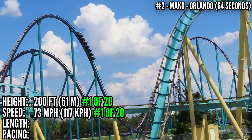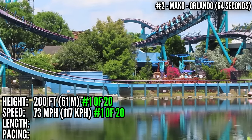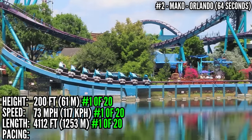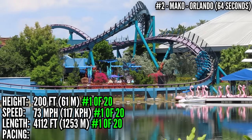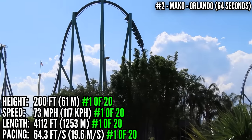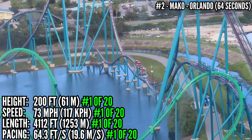As per all B&M hypers, it's got a lot of track length, using an L-shaped layout before the mid-course brakes, ending with a low-to-the-ground twister section, covering over 4,100 feet of track. The next closest coaster is 525 feet away. To make it a clean sweep, Mako covers 64.3 feet per second. Even with those big camelbacks, it keeps its speed, beating Emperor by 3.5 feet per second.